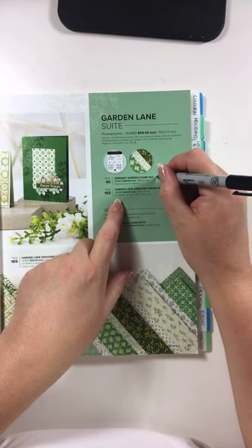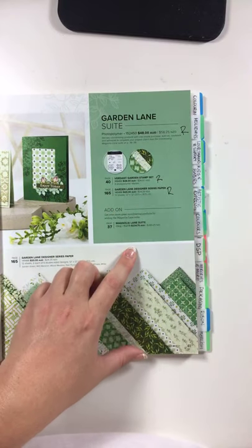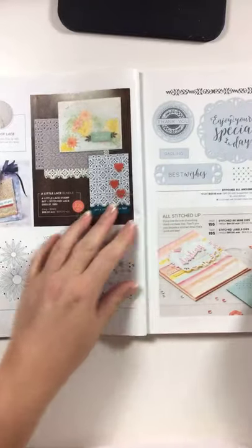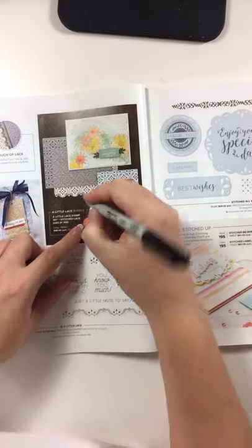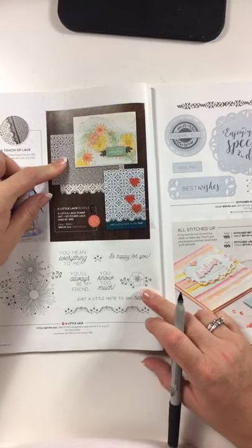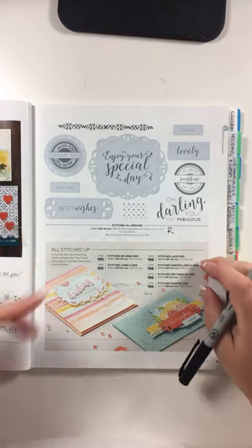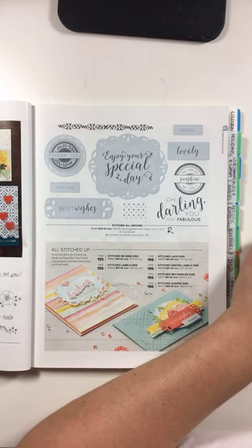than, so the stamp set is retiring, we've already said that, the DSP and the suite. It says it's a bundle on page 41, suite, no, 42 is the little lace bundle. The bundle is retiring, but the stamp set and the die are continuing on. I'm kind of sad about this one. This is retiring, including the dies. But again, when I thought about it, I haven't used it enough recently, so that's okay.